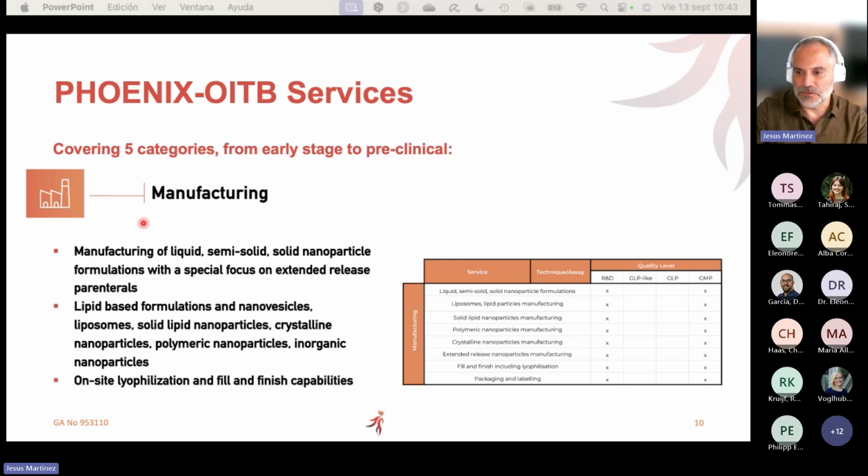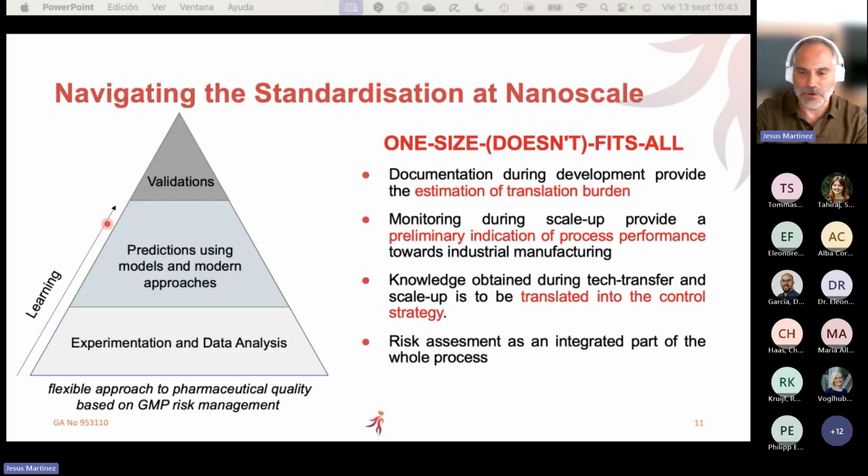In order to do that, we need to solve some issues like the lack of batch-to-batch reproducibility during the process of manufacturing, the long-term stability of the product, the complexity of the manufacturing process, and also ensure sterile conditions of the materials that are produced. In PHOENIX-OITB, we offer to our customers GMP and non-GMP manufacturing and quality control for the development and manufacturing of different kinds of nanoparticle formulations.